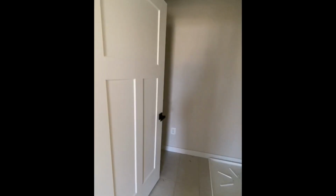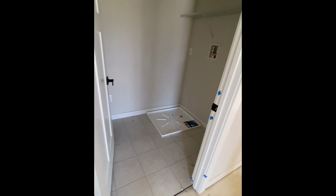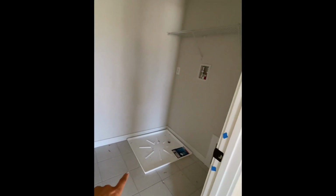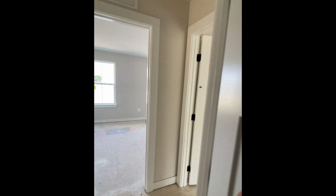Everything is looking really good. Yep. All right, so let's go into the laundry room. So now we can really see this beautiful tile floor in the laundry room. And then we have, I think that's like the pan there. So that looks good. The hookups for the washer and dryer. So those connections are there. And over here, we got a wired rack. Our shelving is up here. And ooh, look at this, it's beautiful. So all of the shelving is up in the laundry room. Looks really, really good.